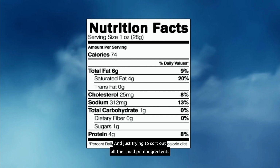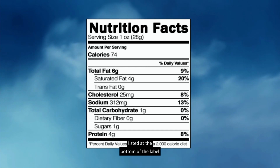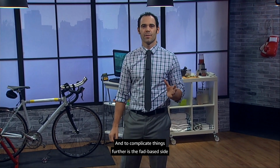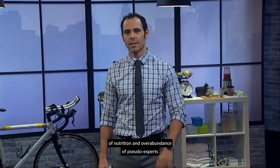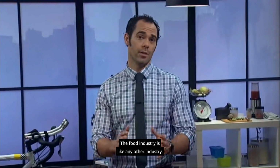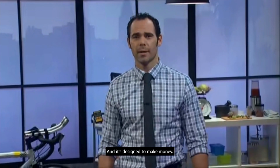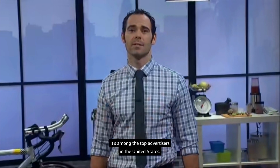And just trying to sort out all of the small print ingredients listed at the bottom of the label can take an advanced degree. And to complicate things further is the fad-based side of nutrition and overabundance of pseudo-experts that market very well in order to sell their products. The food industry is like any other industry, and it's designed to make money. It's among the top advertisers in the United States.